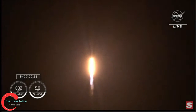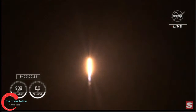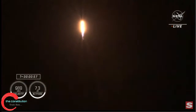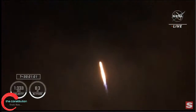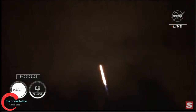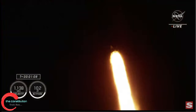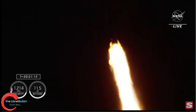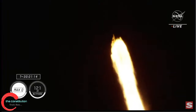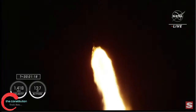for maximum dynamic pressure. And there's that call out for the throttle down. Maximum dynamic pressure, max Q, is the largest structural load that the vehicle sees throughout ascent, so throttling down helps us pass through this period, which should be coming here shortly. Max Q. There's that call out that we have just passed through max Q.